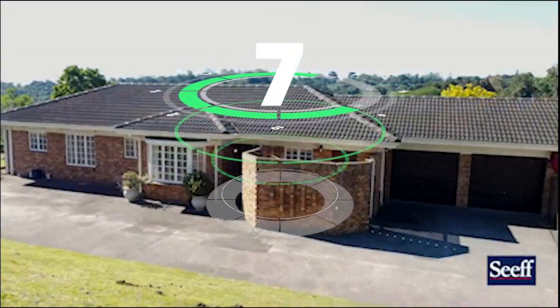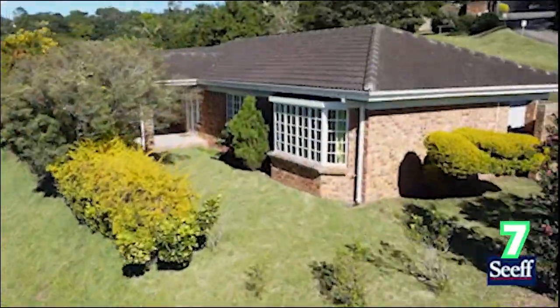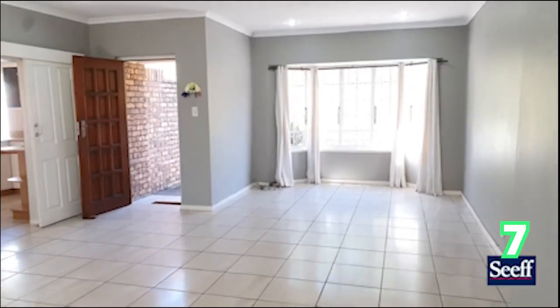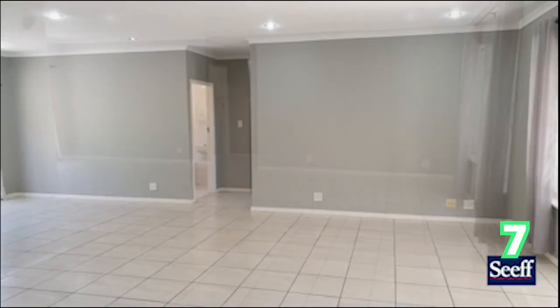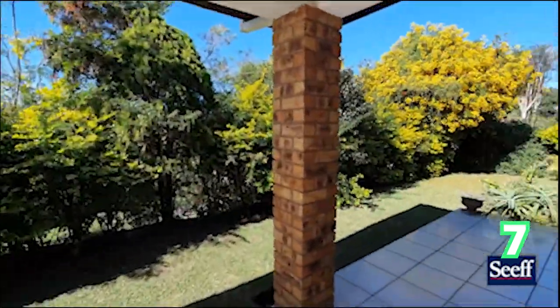And here we are in Richmond Hill, 3-bedroom home with 1.5 bathrooms. Beat the morning traffic with this gorgeous home, perfectly positioned in Richmond Hill. Of course, it is a double-story home, which is the best part of this gorgeous home.